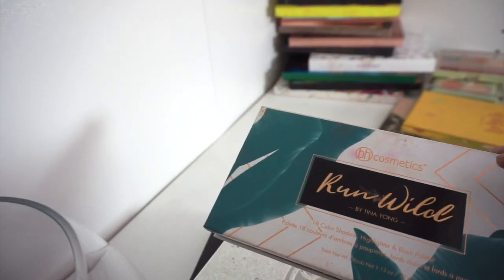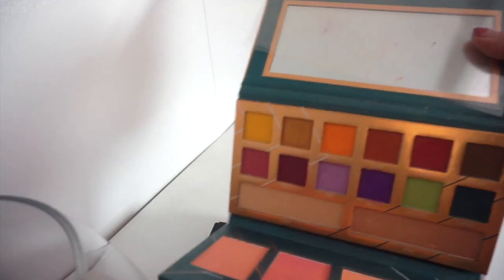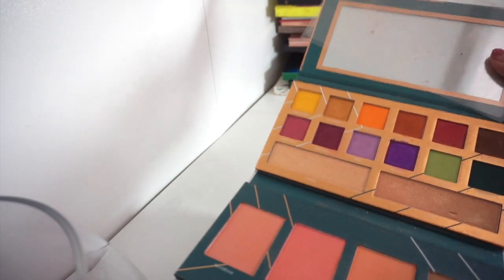This is the Run Wild palette by Tina Young. This is really a nice palette. It has like a face and an eye section, but this is another one I never reach for. So I'm gonna let go of it. Okay, so those I'm getting rid of.